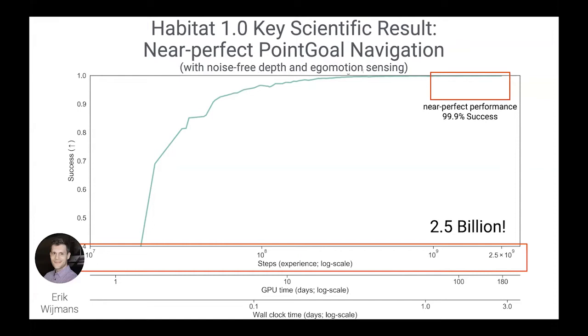On the y-axis is success in new environments, on the x-axis is amount of training. And again, this is test success. You can get near perfect results if you scale it out to 2.5 billion frames of experience. And that was surprising.